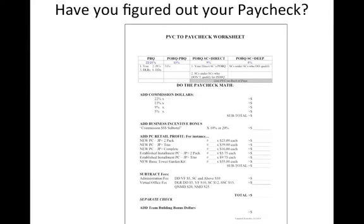The top of the worksheet is divided into 4 parts: PBQ, POBQ minus PBQ, POBQ on sales coordinators direct to you, and POBQ on sales coordinators deep within your organization. Let's start with your PBQ total, and let's pretend that that total this month is 1,500 points.